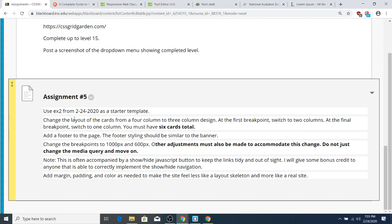It should be kind of a trivial change. It should be one of those things that is so easy that I think you're overthinking. It's just a copy and paste. Okay, if you're having trouble with it, I think you need to go back and review some lectures because it's kind of just copy and pasting code. Do like you did before, add a footer. The styling should be similar to the, I called it the banner, but really the header section.